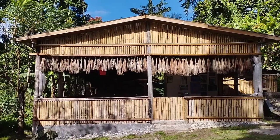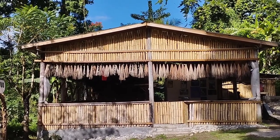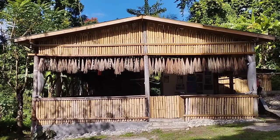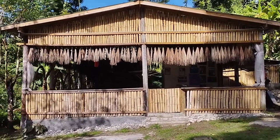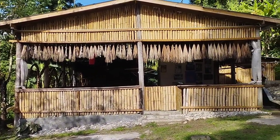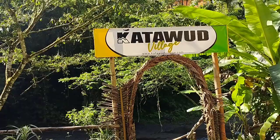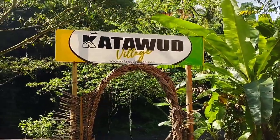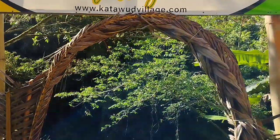So this is the outside view. This is what you see from the outside. It's really cute, a really nice setup. It's modern, but at the same time it pays tribute to our ancestors based on how it's built out of bamboo, with the little dry banana leaves hanging, etc. This is the sign that welcomes you before you go down the steps to the actual river itself.